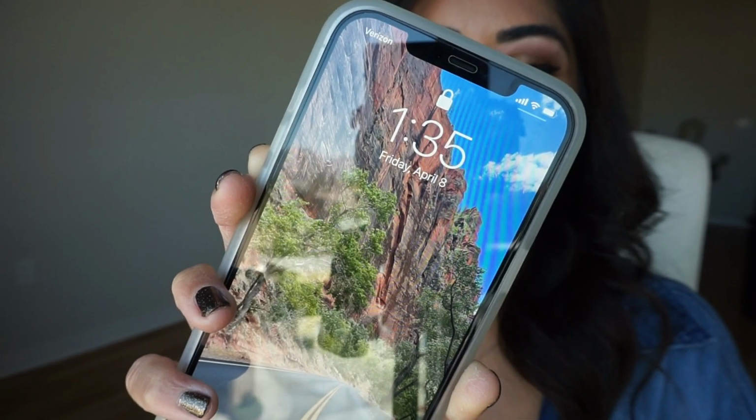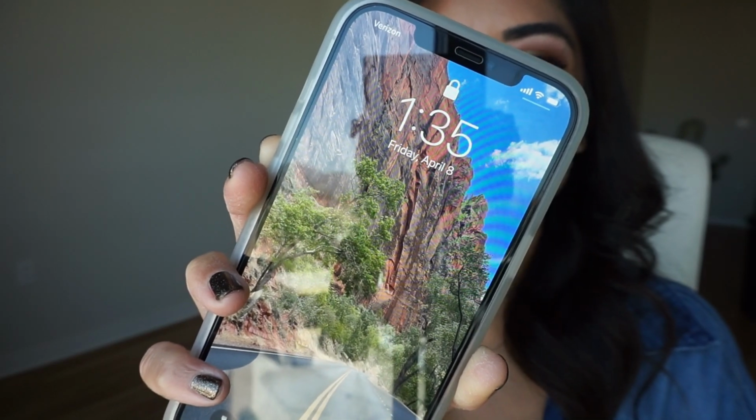So it is just after 1:30 now, which means I've had this foundation on my face for about 3.5 hours. Foundation and concealer.